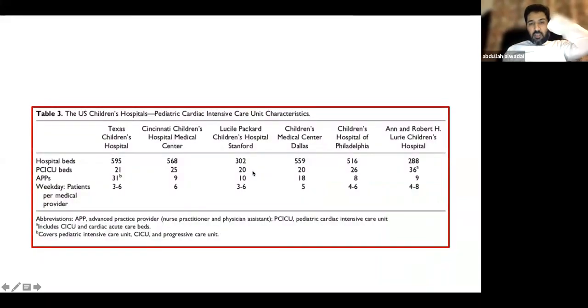These are the big 6 hospitals in the states: Texas, Cincinnati, Philadelphia, Stanford, and you can see Dallas as well. You can see the first line is the number of beds in each hospital. The second line is the number of ICU beds, and you can see it's around 5 to 10% of their beds that are ICU beds. But look at the third line. This is the number of nurse practitioners in each ICU. Every hospital has this facility. Actually, some of the hospitals have more nurse practitioners than the beds they have in the ICU.